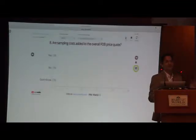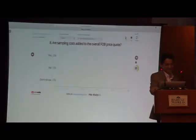Are sampling costs added to the overall FOB price quote, irrespective of who the customer is? As a percentage of cost? 1%? I mean, it gets counted in your overhead. No, not overhead. Not all of it, because the cost of certain samples is very high. Not close enough. Subsidized by other business.